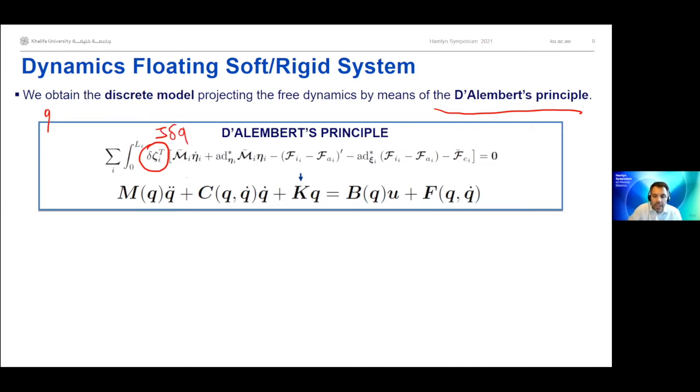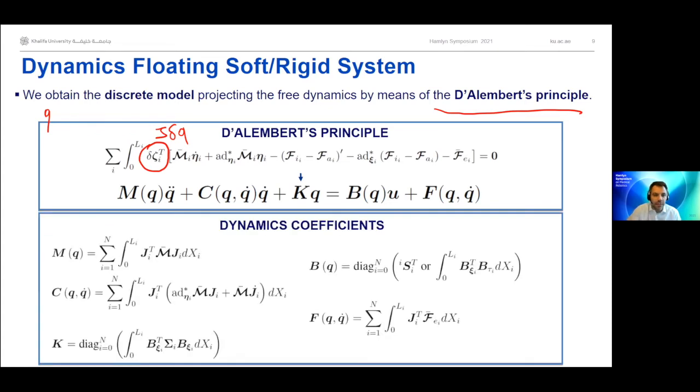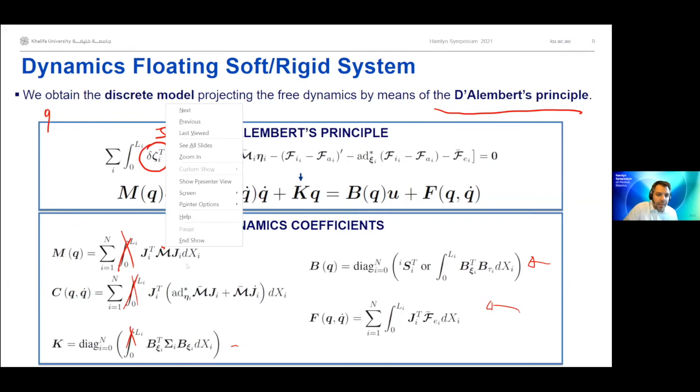By doing that, you obtain the standard Lagrangian dynamics in the standard form, where M is the mass matrix, C the Coriolis matrix, K the stiffness matrix, then you have the actuation matrix and the external generalized force vector. It's also interesting to note that this formulation is valid also for a rigid link. You just need to remove the integrals and replace the distributed quantities with their concentrated counterparts.